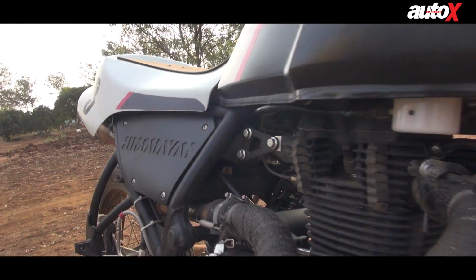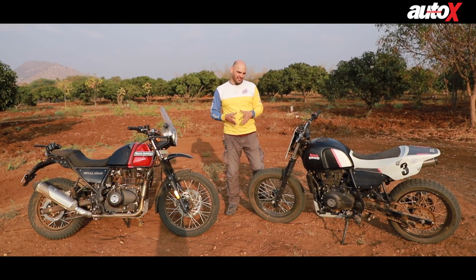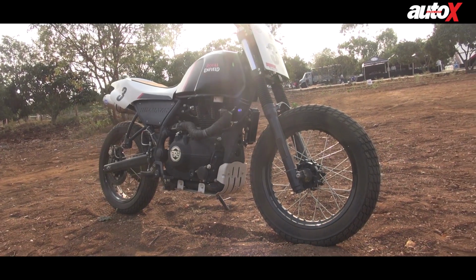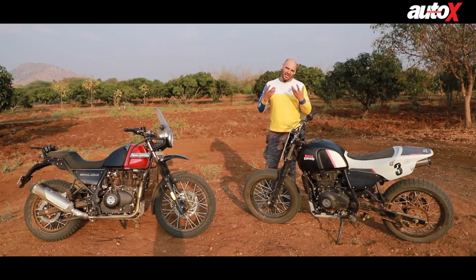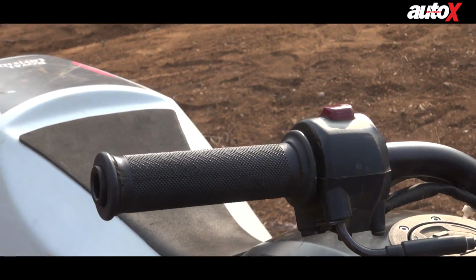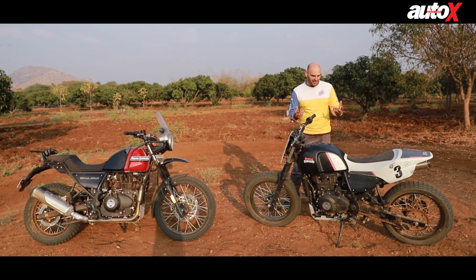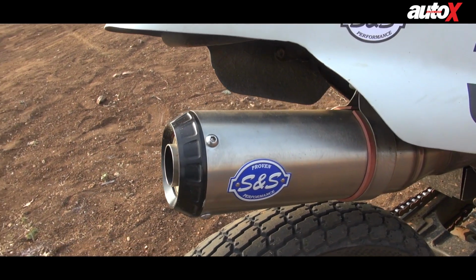Well, obviously, to be a flat track bike, this has been stripped down of the things it does not need. So it doesn't need a headlight, doesn't need the seat, doesn't need many of the panniers, so it gets much lighter weight. It also gets new tires. The front brake has obviously been removed. It's also got a new sprocket. And so everything about this bike is just screaming out flat track. And it's also got an exhaust courtesy of SNS.